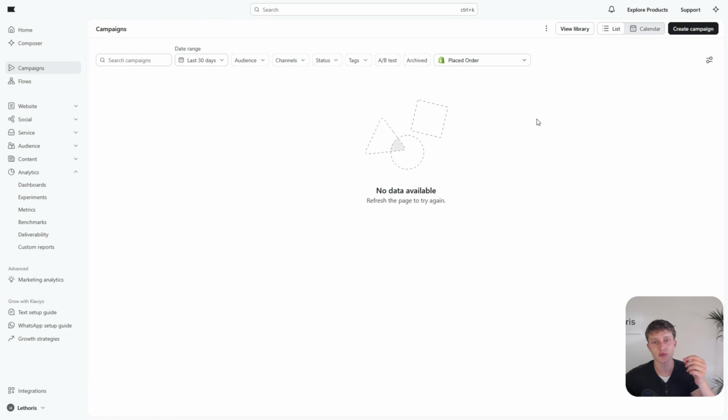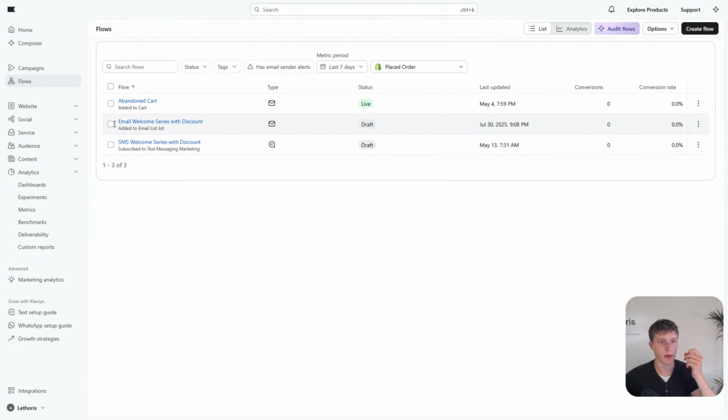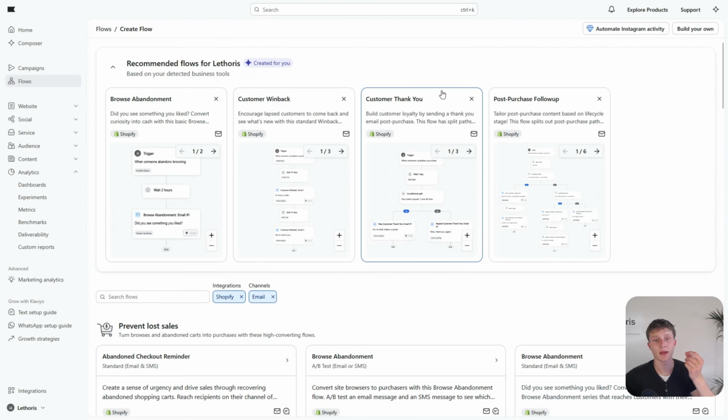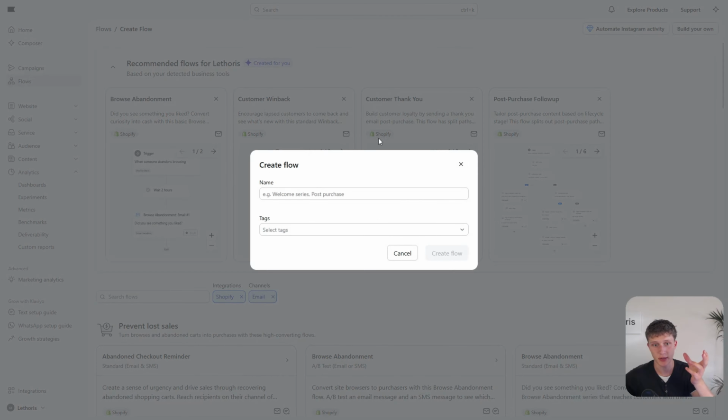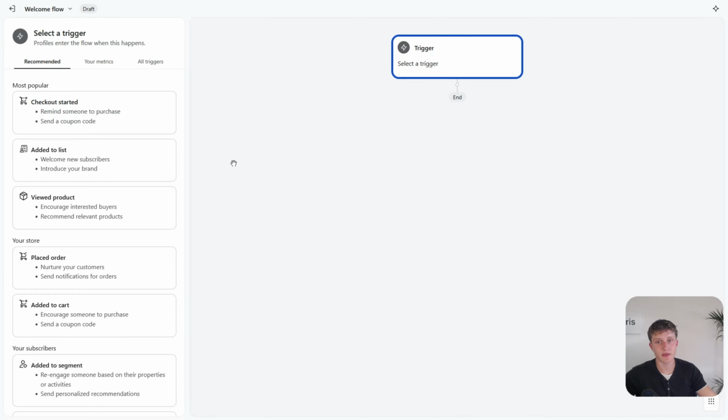So the goal of this welcome flow is that it is simple, intentional, and conversion focused. So nothing crazy. We're just going to, oh no, we're not going to create a campaign today. We're going to create a flow actually. So we're going to go to flows in Klaviyo and we're going to click create flow. And then, yeah, we do have some templates for the welcome flow, but just for the sake of this video, let's just build our own. Let's name it welcome flow. Tags, we don't need that. Create flow. And now it asks us to select the trigger.